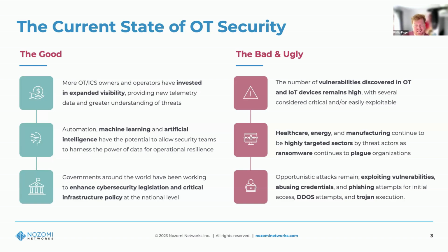While opportunistic attacks are still very much occurring here and there, we're seeing that there's been a lot more traditional IT types of attacks that have been targeting OT specifically, everything from DDoS attacks to things like abusing credentials, so stealing credentials through phishing, as well as Trojan horses. So again, things we would more commonly see historically in IT that are now being used in OT. We're not talking about scary Stuxnet style stuff. We're talking about more bread and butter exploits and types of attacks.